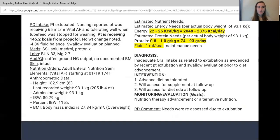My assessment showed that he was receiving 145.2 kcals from propofol, no weight change noted, negative fluid balance, and the swallow evaluation planned. He was still on sliding scale insulin, Solumedrol, and Protonix. His labs showed a BUN of 33, magnesium 2.7, blood glucose is back to normal.